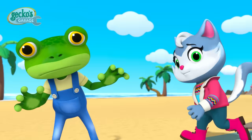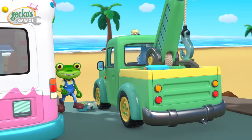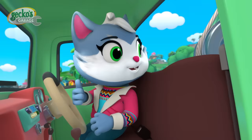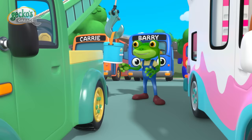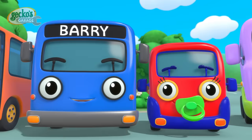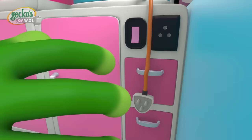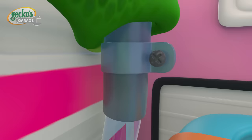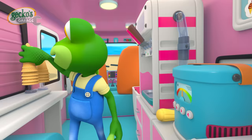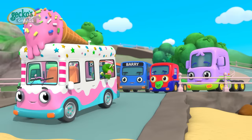Gecko, the ice cream! Apurate! Yes! Let's hurry, Cat! Grab your tools, it's fixing time! And while we fix, we say this rhyme. To move your ice cream maker in a pinch, we'll pick it up with Tilly's winch! With your tasty treats in the right place, you can bring a smile to everyone's face. First, plug it in for the power to freeze, then connect the pipes and serve with ease. All right, who wants ice cream?